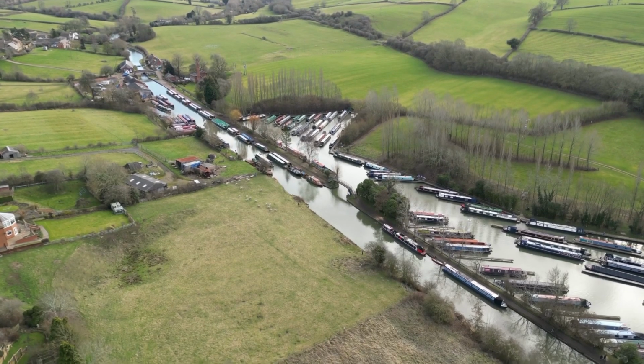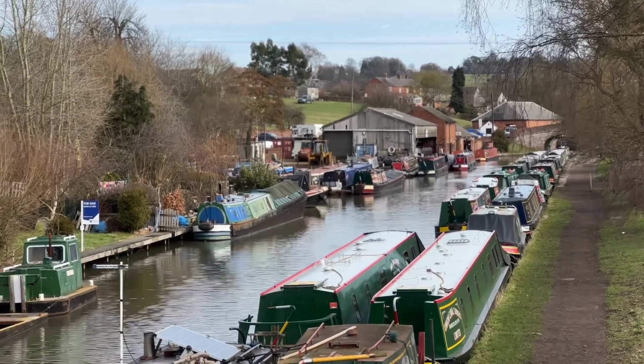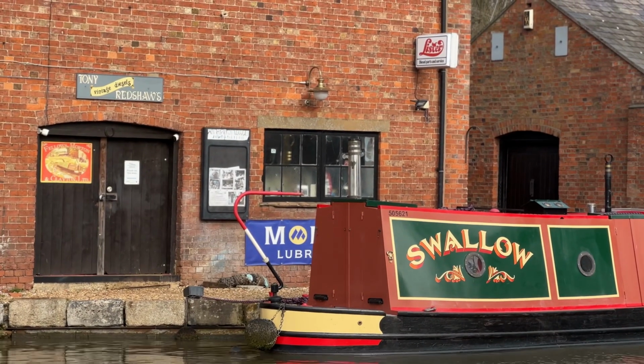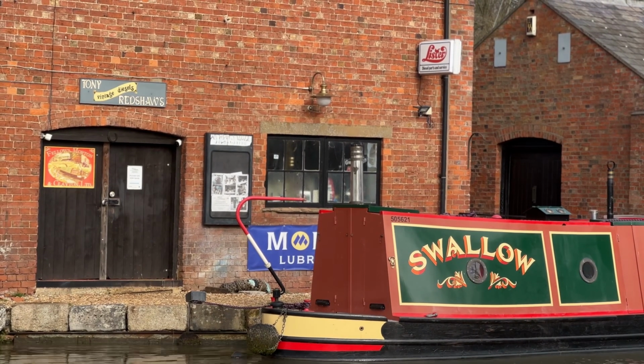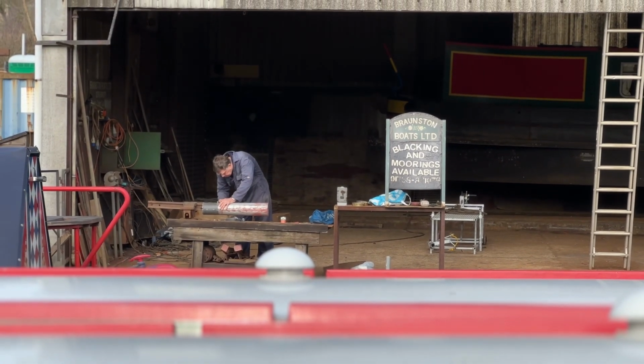Braunston is a unique place in terms of canal history. It's almost like a working museum. You can come here and really get immersed in it. You can just look around and imagine what life used to be like for the working boats back in the day.